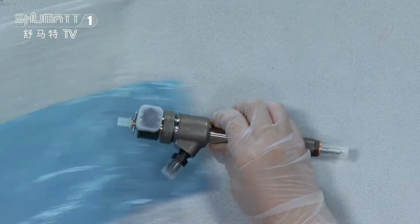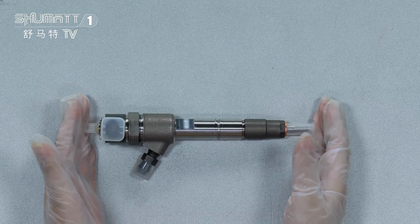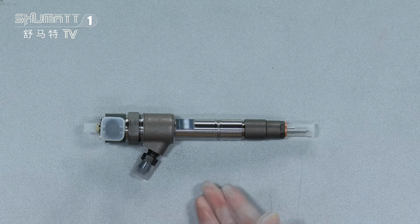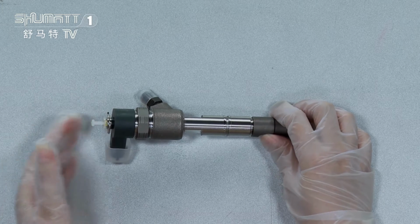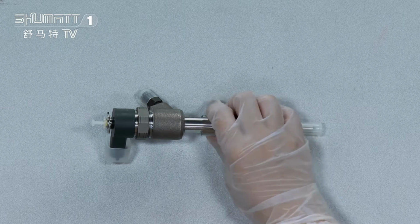Let's take a look. For this one, high quality. Each injector, before we send it to our customers, goes through 3 times common rail test. And for good after-sale service, we supply a 6 months warranty time. During this period, if you are not satisfied with the quality, we can return or exchange it for you. Let's check it.